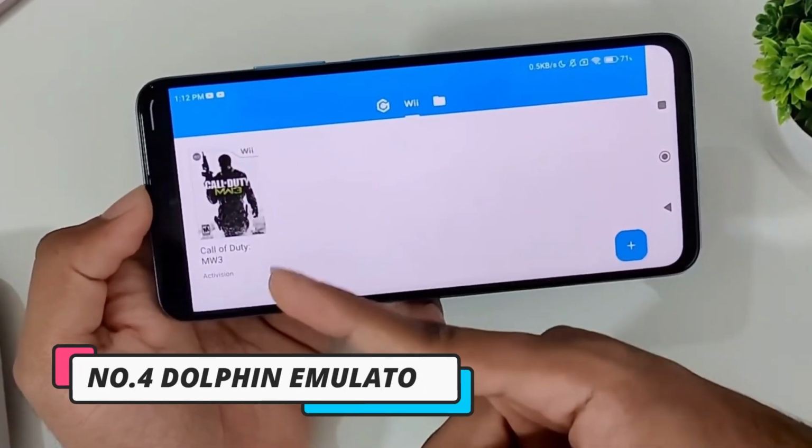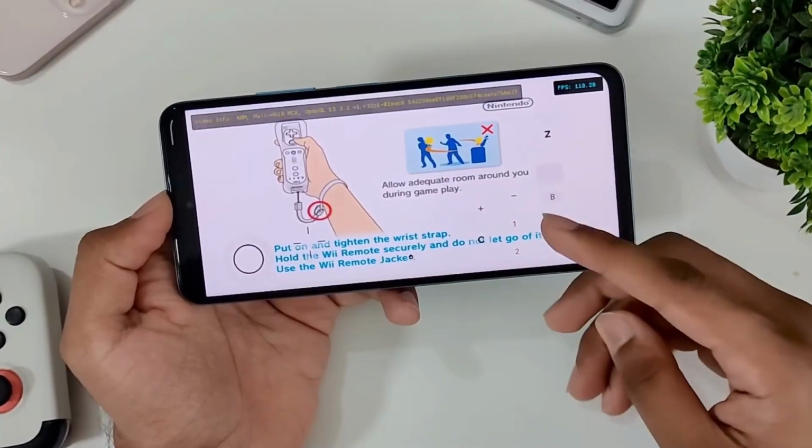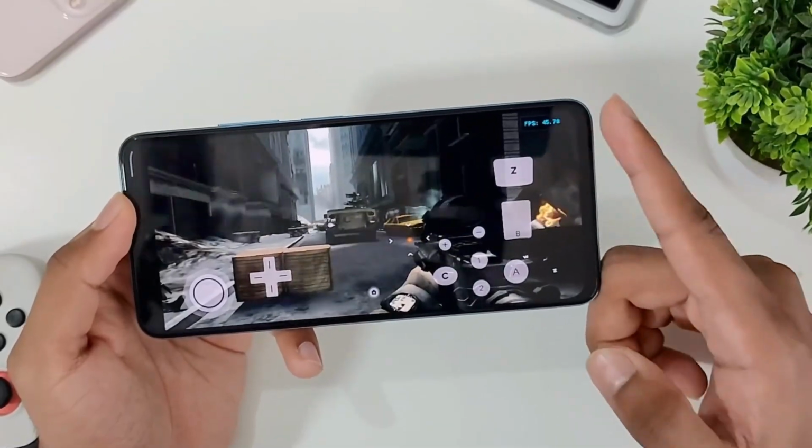Let's move on to our next spot, which is the Dolphin Emulator for Android. This emulator was released in 2013, so it's been almost 10 years since the release of the first ever open source Nintendo Wii and GameCube emulator for Android. Now the Dolphin emulator has improved so much that even low-end devices of 2023 can easily emulate.